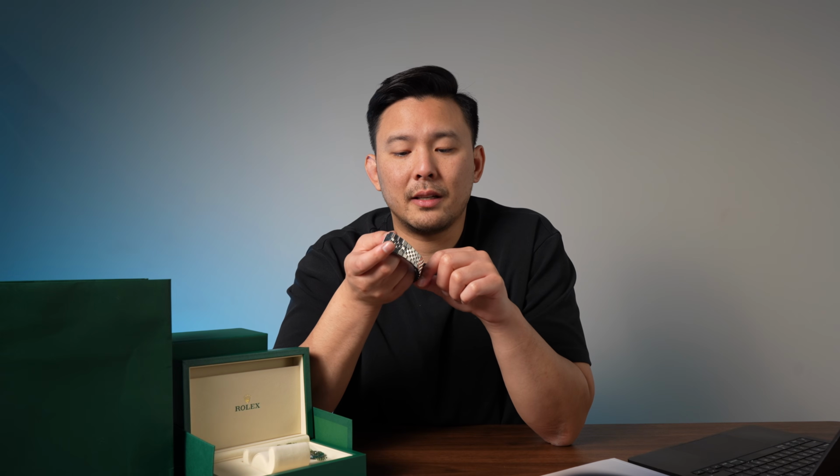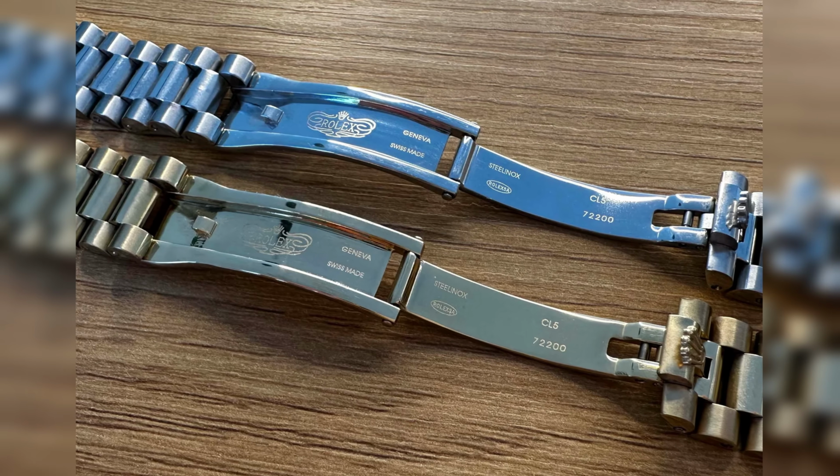Similar to Day-Dates, right? Day-Dates obviously have that President bracelet which doesn't adjust, and they're very, very annoying to wear, especially because it's so heavy. It tends to stick to your skin a bit more, and when it's hot and you're sweaty, it doesn't wear really nice.